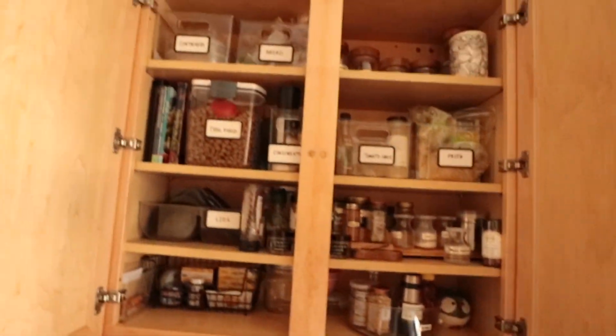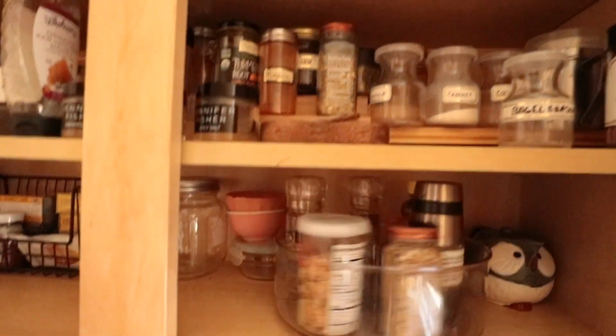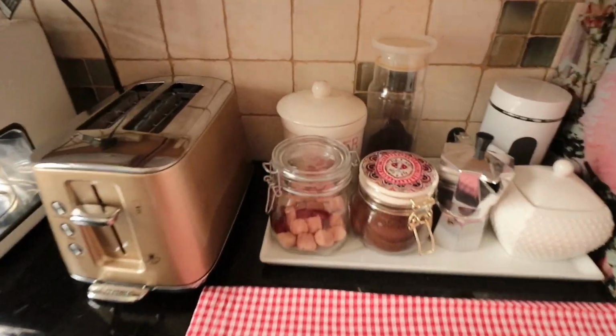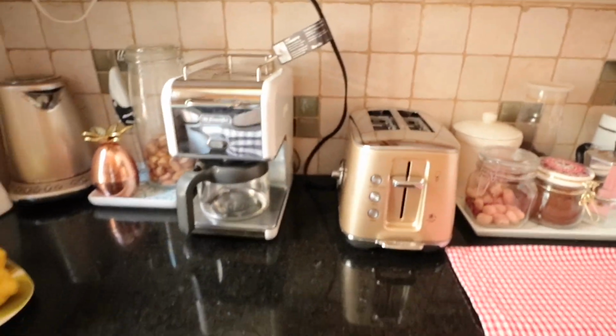And then above here is the main food cabinet, which has lids, more storage for tuna and other things. I love this Lazy Susan. More seasonings are stacked here. More storage for pasta and other rices and grains. Here's the layout. And on this side is our coffee station, toaster. This cloth is here to dry other items from dishwashing. And this is another nook where we keep our produce and other items on display.